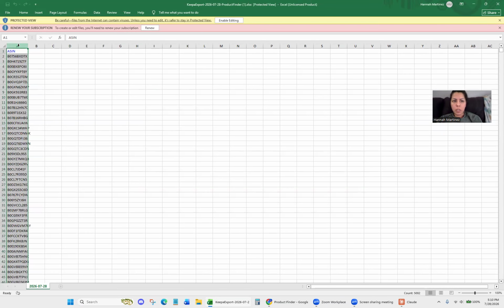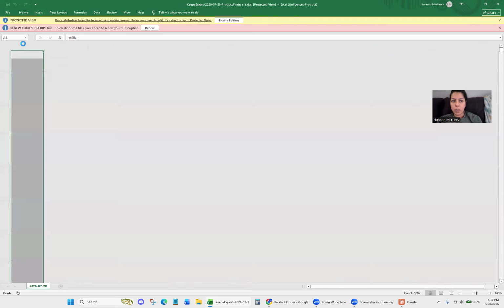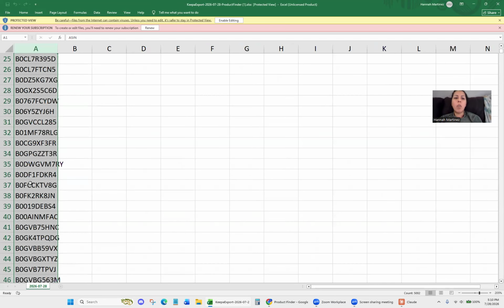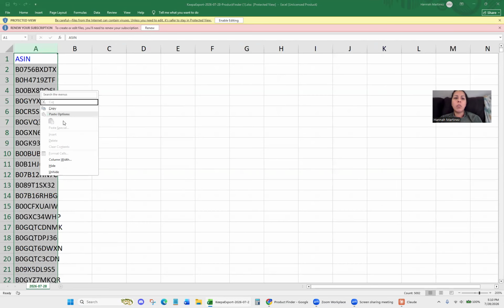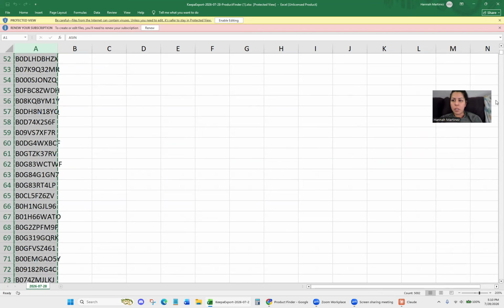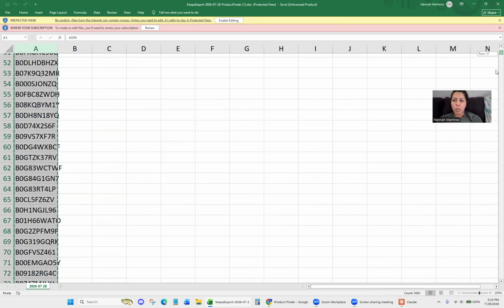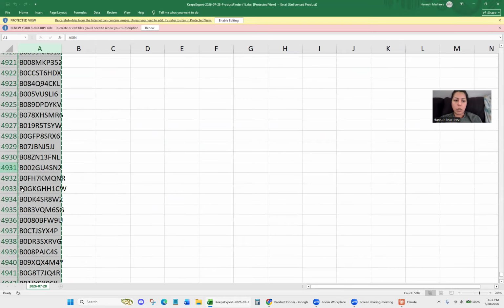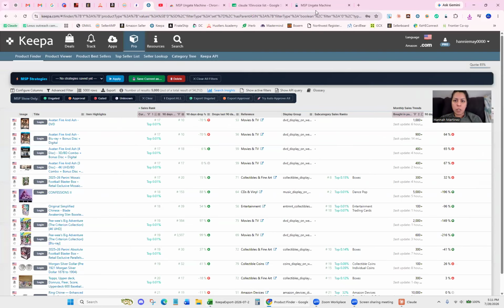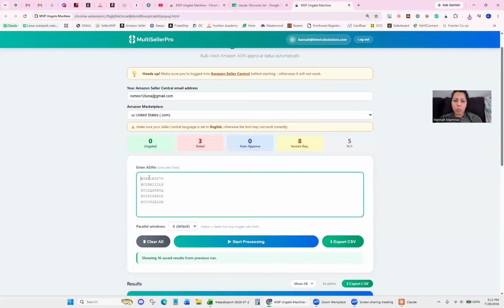So if you just click on the letters up top, like right now I'm clicking on the A right here. I know you can barely see it. I'm clicking up here. That's going to highlight all of them. So then you can just right click it and copy the whole thing. So this is 5,000 ASINs that I have copied to the clipboard right now. 5,000 of them. So we're going to minimize this screen. We're going to go back to our ungate machine. We're going to paste that in here.